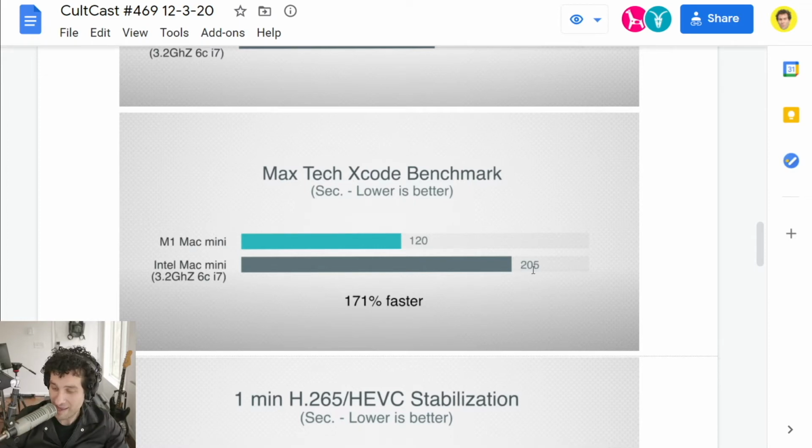Now, let me just stop here and caveat with this. This is a base level M1 Mac Mini that we're talking about here. This is not even the one with 16 gigabytes of RAM. So you're comparing a base level Mac Mini to a fully decked out previous generation Mac Mini with all the bells and whistles, right? So even though this machine isn't spec'd the same as the last gen Mac Mini, it's still got this unbelievably powerful performance.